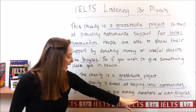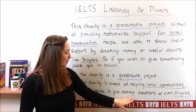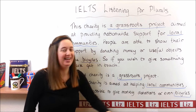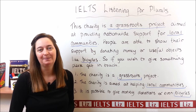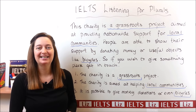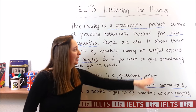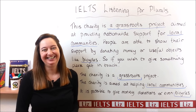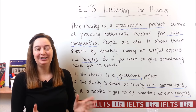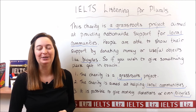Also, if you have a look at the other option, which was donating money, it was money donations. And again, there was a plural there to give you an indication. So listening for plurals isn't just about listening for the S. It's about grammar, it's about understanding, and it's about looking for indications which show that it will be a plural. So tricky, I know, but this is an English language test and it's all about knowing your English.